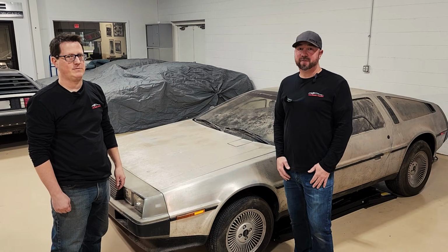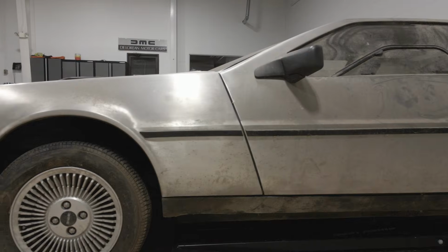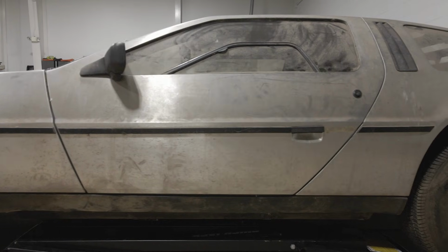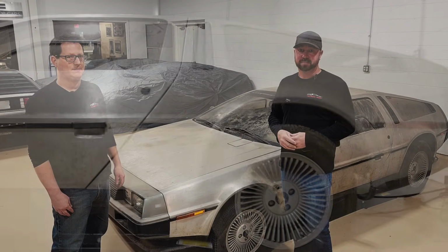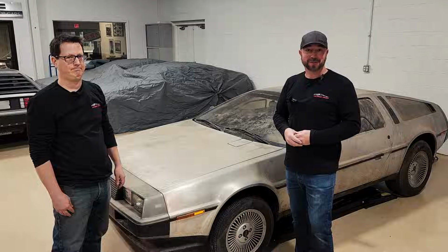All right, so before we dive into cleaning this thing, I just want to tell you what we're going to do here today, and it's going to be something a little bit out of the ordinary. We are going to attempt to wash this car one half at a time, so we can do a comparison from the filthy side to the all cleaned and shined up side. So we're going to actually tape half of it off and mask half of the car off with some visqueen plastic and do it one side at a time. So stay tuned.